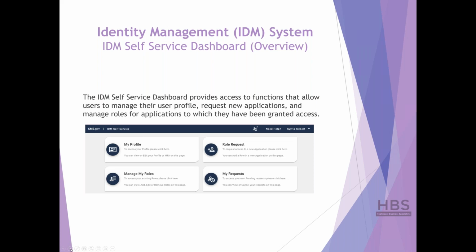The little person up at the top right, this one has a number 2 counter. That icon shows the number of pending requests that you have submitted or that need addressed. And then the drop-down menu, which is the little arrow that's next to my name in the screenshot, will display the user's identity and provide access to the logout function. So you can go through that to log out of your IDM account when you're done.